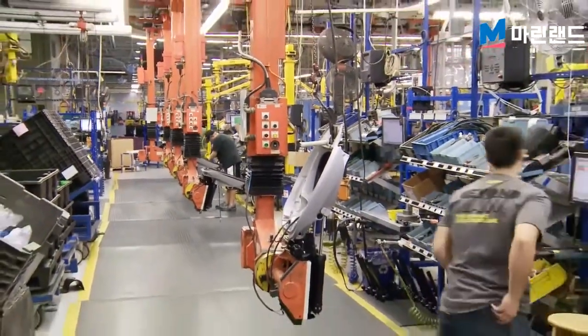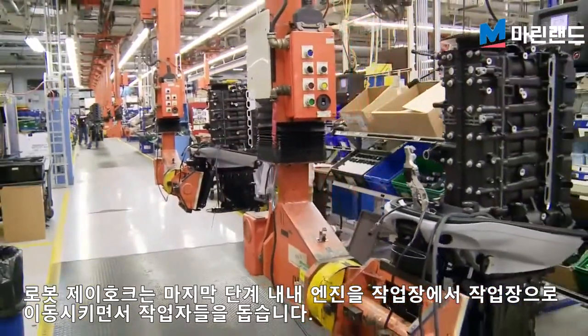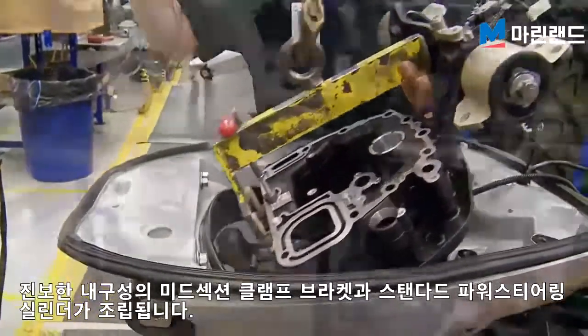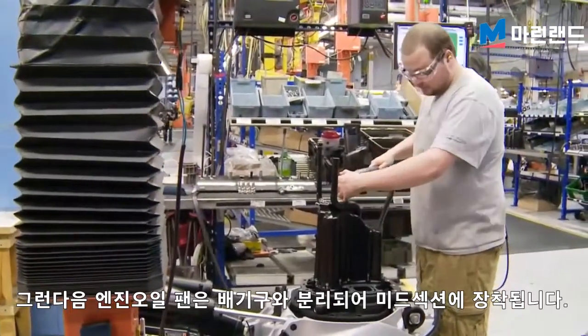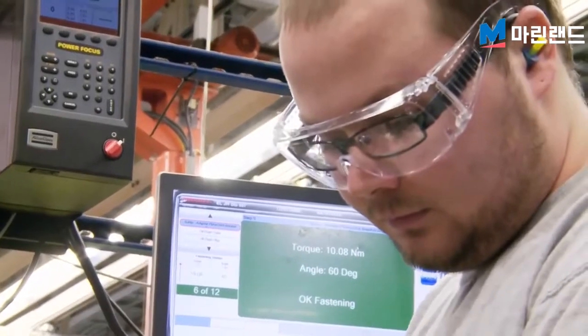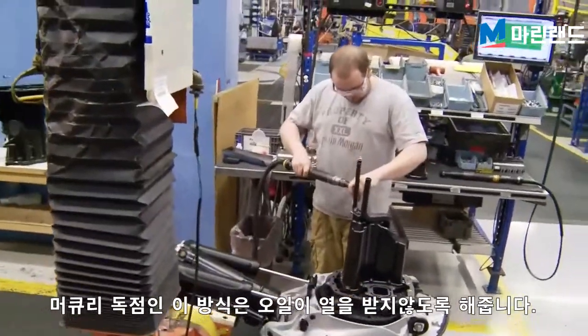A robotic J-hook assists employees by moving the engine from station to station during the final stages of the build. The heavy-duty advanced midsection, clamp brackets, and standard power steering cylinder are then assembled. Engine oil is sumped or recirculated through the midsection separately from the exhaust. This process, which is exclusive to Mercury, ensures the oil is not preheated.